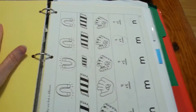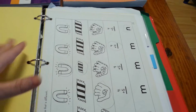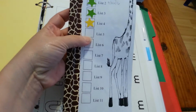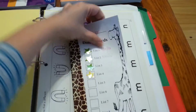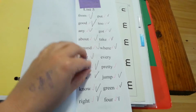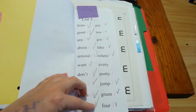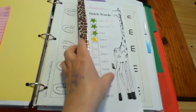After he's done with his reading book, then we do the Dolch words. So his Dolch words are in here, and he is on list 5. He's passed all the other ones. So what he's going to do is just read me all the words, and he still has 2 of them that only, this one doesn't even have a check mark, and then this one has just 1. So today will be his 3rd check mark, and we'll see if he gets these correct.